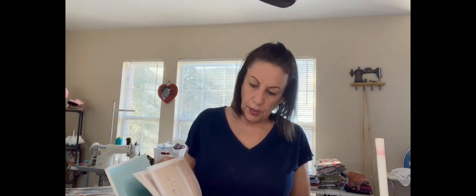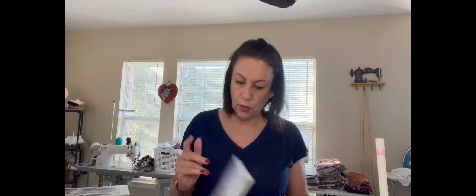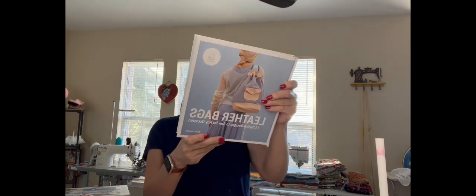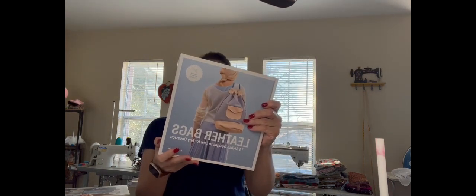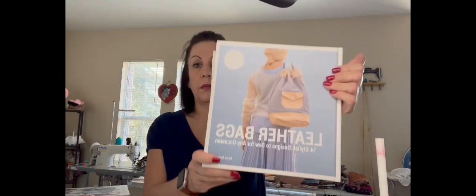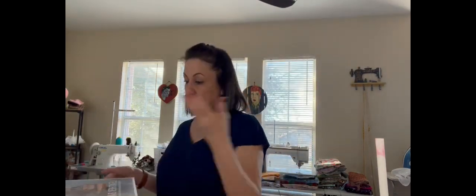And then this one is leather bag making. So if you're into leather bag making, it also has patterns in there. This one is actually going to be a little bit more, has a lot of patterns, but I'm not going to use it. So actually $5. The books are all $5 if you just wanted the book. Okay.